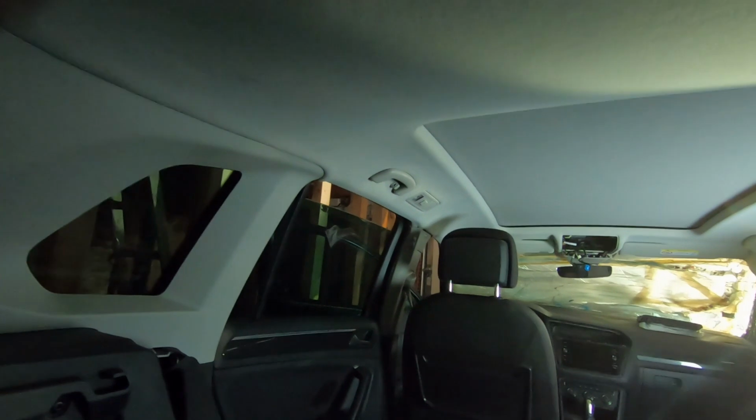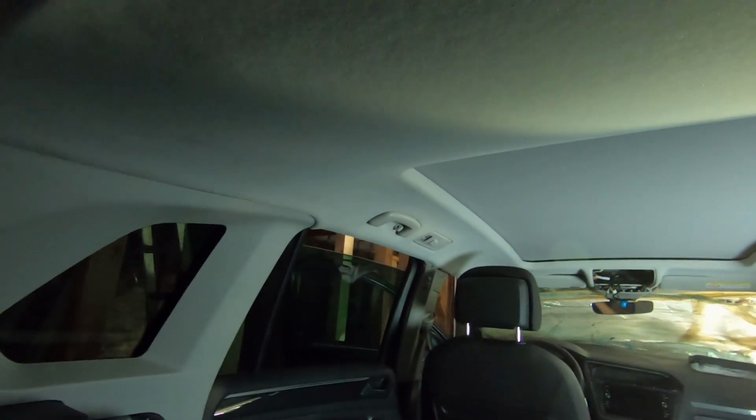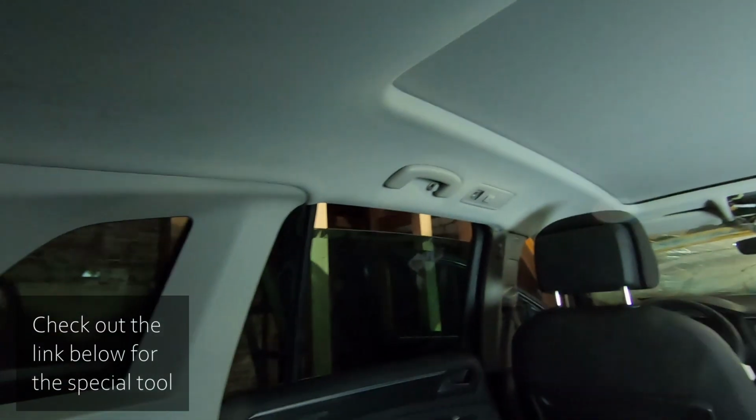I need to do some research on how to get the headliner off. Essentially there are a few things, the handles and the side visors, that actually give me some grief. I think there's some special tool you need in order to get those. And of all things, I did not bring my set of screwdrivers. I brought my tools, but not my screwdrivers, which is a bit of a bugger.